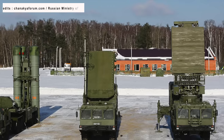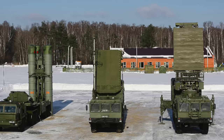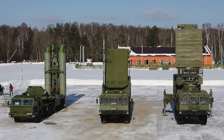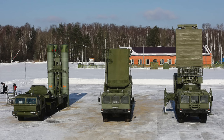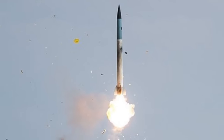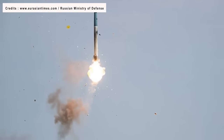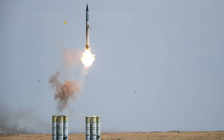For example, it has the 9M96E missile with a short range of 40 kilometers or 25 miles and a speed of Mach 2.6, the 9M96E2 missile with a medium range of 120 kilometers or 75 miles and a speed of Mach 3, the 48N6 missile with a long range of 250 kilometers or 155 miles and a speed of up to Mach 14, and the 40N6 missile with a very long range of 450 kilometers or 280 miles and a speed of up to Mach 14. The long range means that even when placed a considerable distance away from the border inside Russian territory, it can reach well into the Ukrainian side.